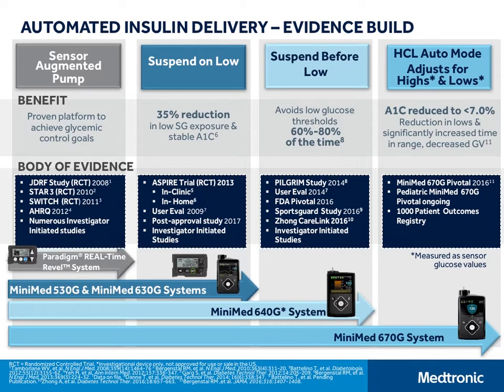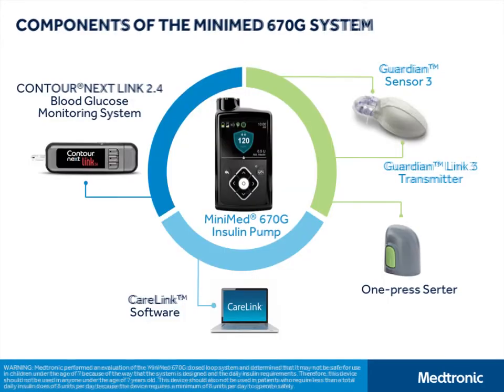So we have done it originally in 14 to 75-year-olds. We're now in the midst of a pediatric pivotal trial, likely going down to age 2, and we've got planned a 1,000-patient global trial where we will randomize 3 cohorts from MDI, from pump alone, from pump and sensors against closed loop therapy, and then see the difference in outcomes. So we're very excited about continuing an evidence build so that you and your patients can know what to expect from this advanced therapy. So what are the components of the MiniMed 670G system?